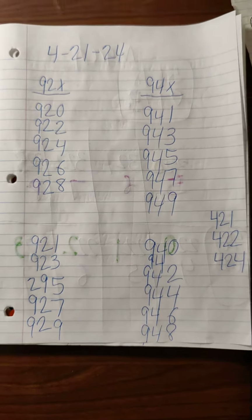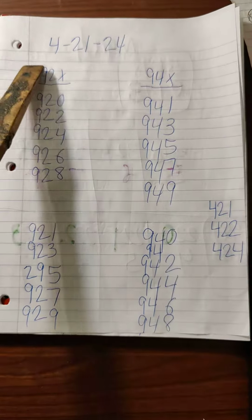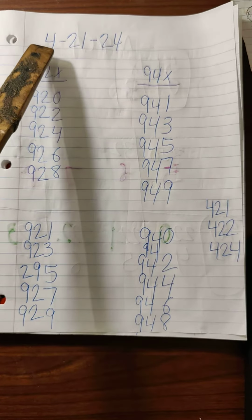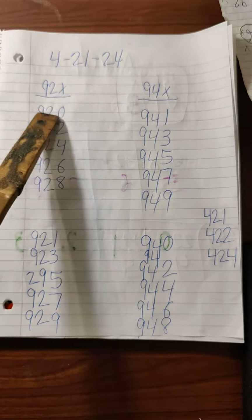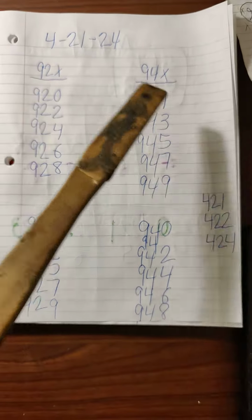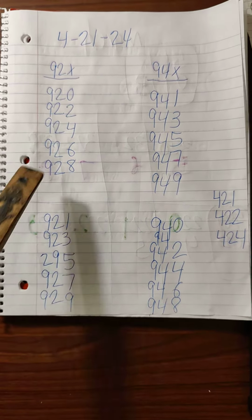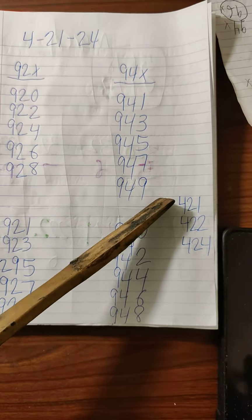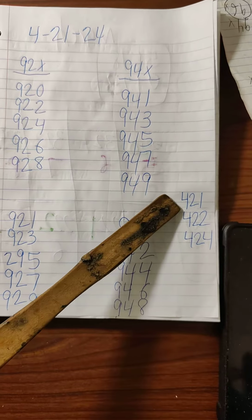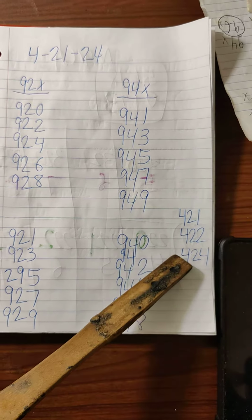What's going on YouTube? These will be the key pairs for the whole week, from April the 20th through April the 29th. These will be the key pairs that will travel to your state: a 9-2 pair versus a 9-4 pair. And these are key numbers that represent today's date: 421, 422, and 424.